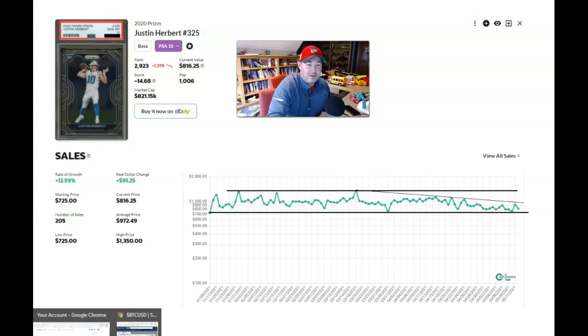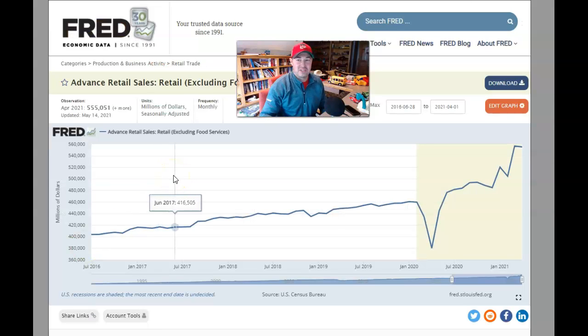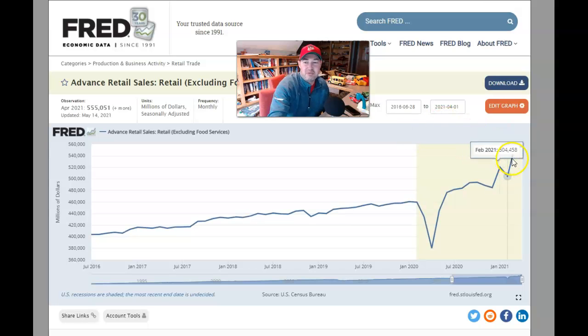Let's go over a little bit of economic data here and why this ties into the sports cards. This is the St. Louis Fed, retail sales. The April numbers came out the other day, and they are relatively flat. One of the things that people were bandying about is the stimulus. Stimulus had a big effect on the card market. Card markets were really ripping last March and April, and stimulus hadn't really come out yet.